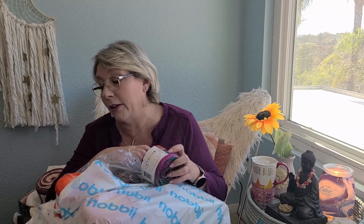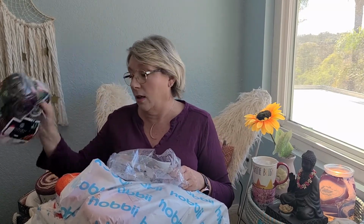This one has green flecks. This one has gold flecks. This one has gold flecks. And this one has some really pretty red flecks. So it looked really pretty online, and I'm not disappointed. So that's the Christmas universe. And as I said, I got the 2 bags of yarn for that.